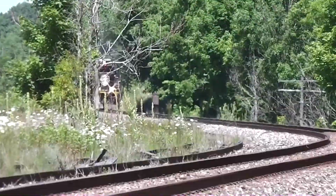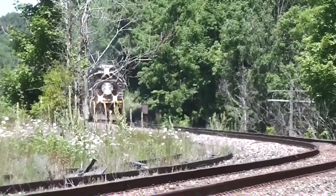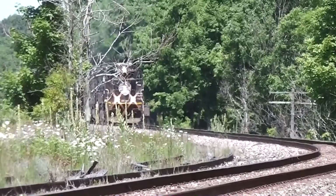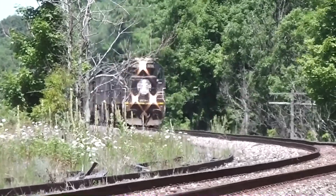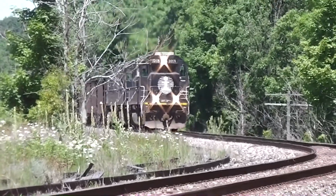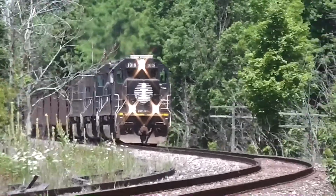Flashing back to July 26, 2016, we are at the same spot in Cranesville, Pennsylvania, with a trio of Illinois Central SD70s approaching us. On this July afternoon, iron ore was being hauled from Conneaut to North Bessemer, Pennsylvania, with an interchange with the Union Railroad.